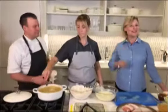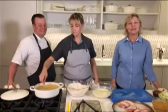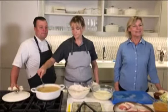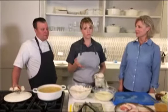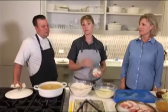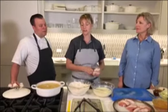Oh, we have a question. Kendra is reading the questions. Can you use cornmeal or cornbread mix to bread the chicken? Yes, you can. I personally wouldn't use just straight cornmeal, but you can use a mix with flour. I have done that before, and that's really nice. Or you can get corn flour, which is cornmeal that's ground really finely, so it's not quite as coarse. That works really nice too, and it gives a nuttier flavor. So that's a good idea.